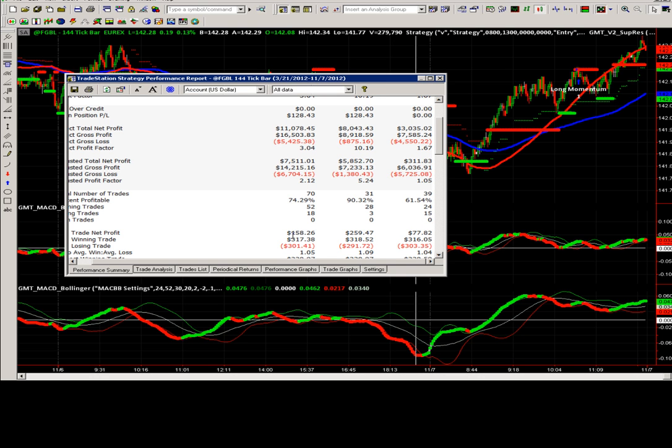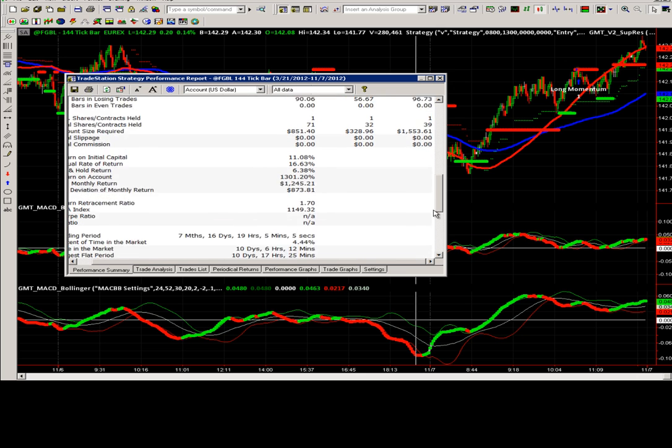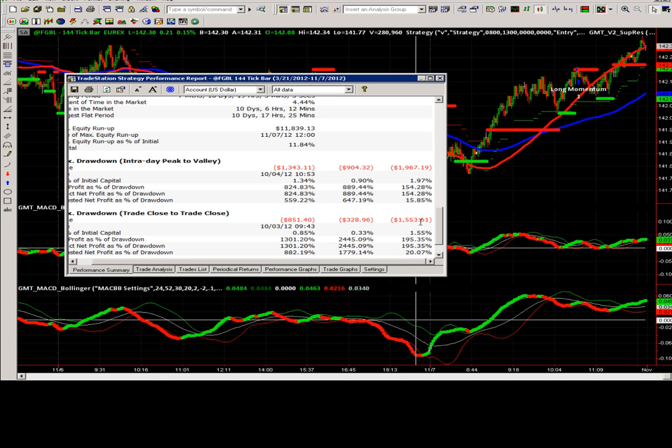It's got an average trade net profit of 158, winning trades 317, losing trades 301, average winning trade, average losing trade. It's got a profit factor of 3.4, and you'll see here that it's got a very, very small drawdown. So you've got your max drawdown down here at 1553. So its max drawdown to net profit is very, very good.